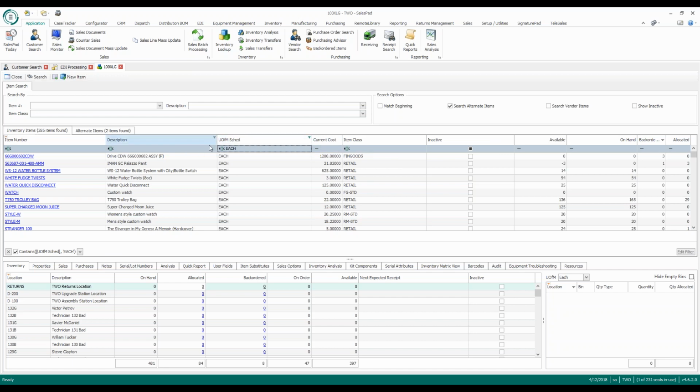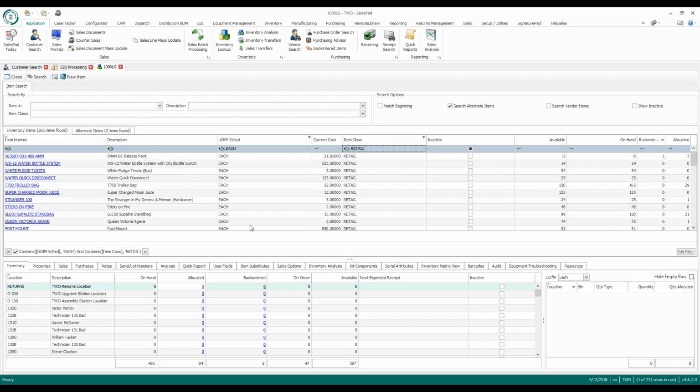We can also utilize this auto filter row a little bit more just by filtering down. So we can have more than one filter on here. If I'm viewing all of my U of M schedules of each, but now I want to view my item classes of retail on top of that, I'm just narrowing down my search fields a little bit more.